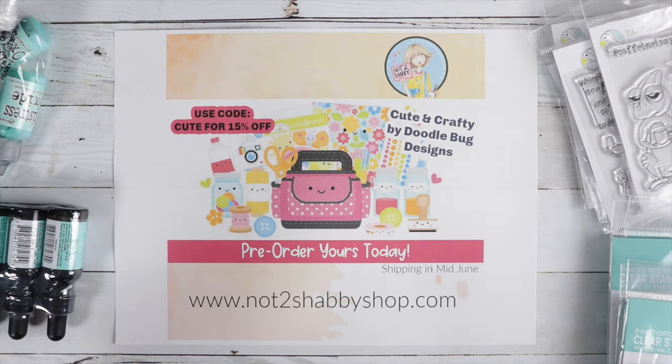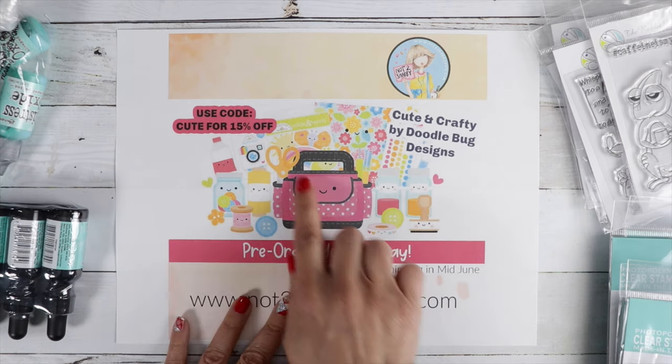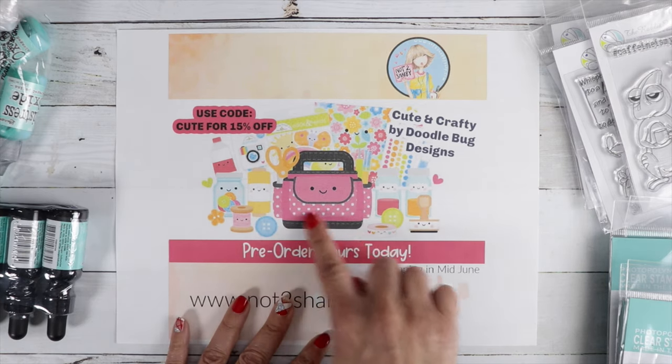I wanted to let you guys know I am doing a pre-order for the brand new collection from Doodlebug Designs. It's called Cute and Crafty, and it's got all these cute little craft items with little faces on them. You could kind of see a little sneak peek right here.